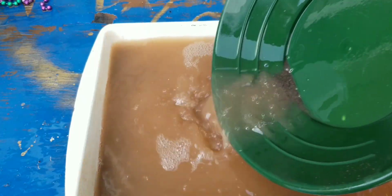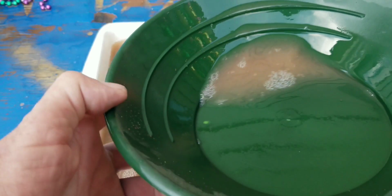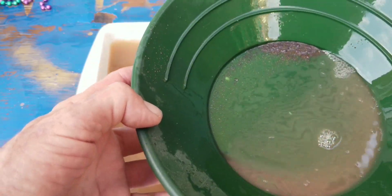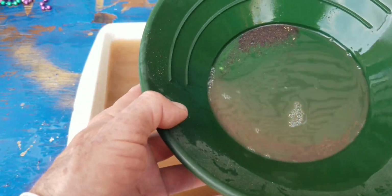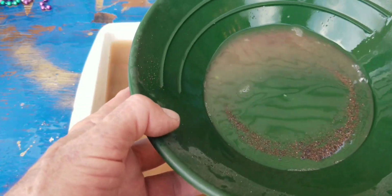But it looks like we don't have quite as much. It looks like we got a lot out of those first batches than normal at the end of the classification stuff. But we'll see, it may be smaller stuff hiding in there. Okay, let's add a little more Jet Dry. I need to get another bottle of that. The cat knocked it over and drained about half of it.